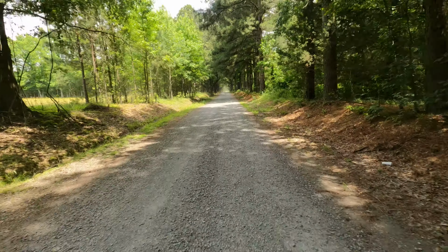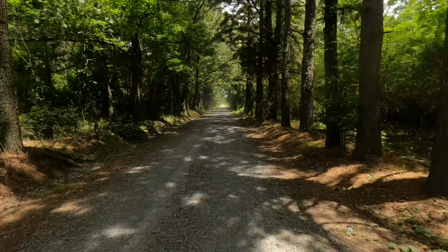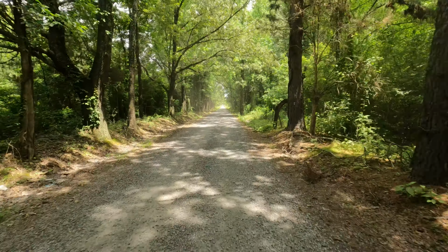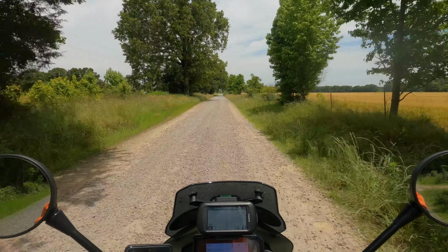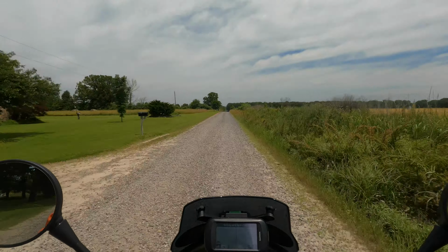We did go through some wooded sections, and they were a nice surprise with all the agricultural land to go through some small tracts of woods. Those were always really nice, and the shade made it a little bit cooler.